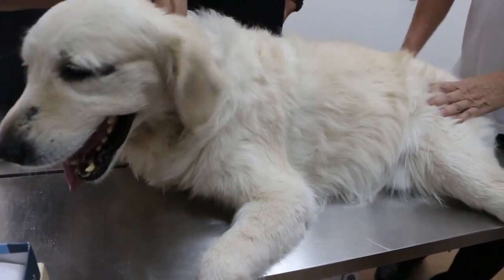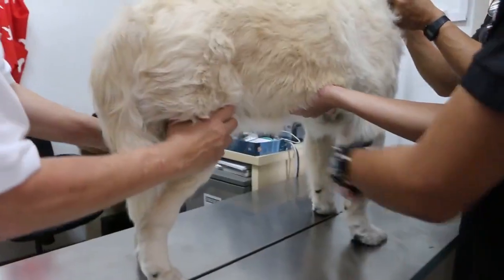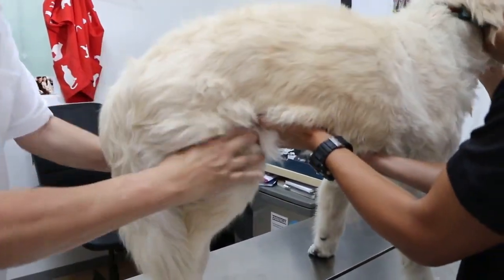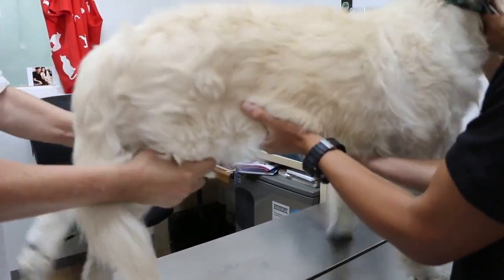Other than that, old dogs usually have these two areas. The test also involved spinal palpation. This was to check for any stiffness or pain, especially in the hip area where arthritis was suspected. Hip up. Doesn't like it.